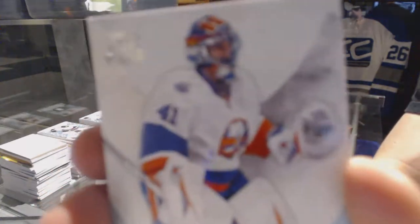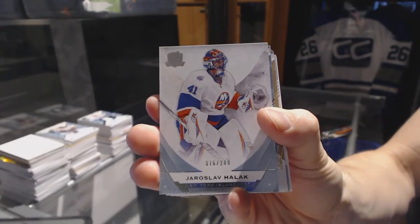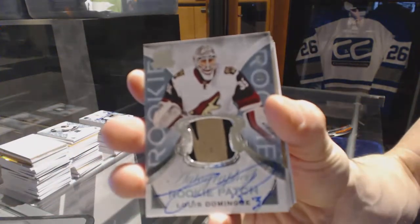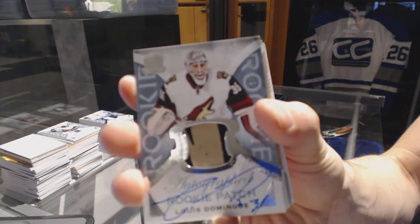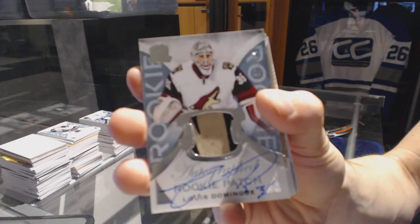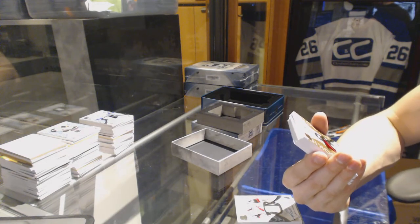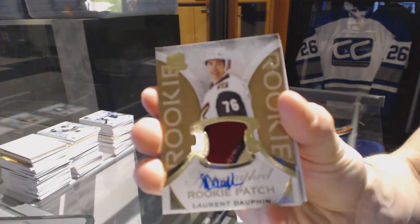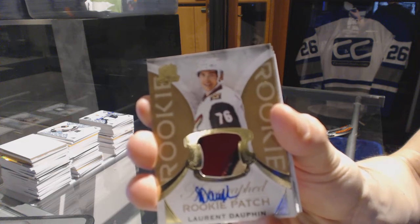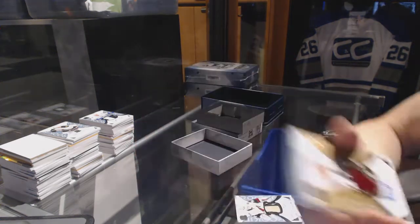All right, base card number to 249 for the New York Islanders, Jaroslav Halák. We've got a two-color rookie patch auto number to 249 for the Arizona Coyotes, Louis Domingue. Louis Domingue, 249 for the Coyotes. We've got a three-color rookie patch auto gold number 2 of 24 for the Arizona Coyotes, Laurent Dauphin. Laurent Dauphin, rookie patch auto gold out of 24 for the Coyotes.